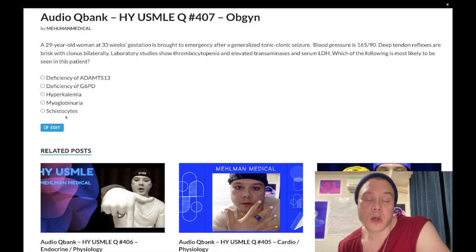USMLE expects you to know when you see these fragmented RBCs, which HELLP syndrome is one of them, okay, as well as HUS and TTP, hemolytic uremic syndrome, as well as deficiency of ADAMTS13 or antibodies against, and mechanical valves, okay, can cause shearing of RBCs. Now, this is a lengthy discussion, okay? We could make the clip 7 minutes longer about the mechanisms of how we form different types of RBCs, but I want to stay concise here. So your take home is that this is eclampsia, and in both preeclampsia as well as eclampsia, you get schistocytes. It's that simple, okay? It's just a factoid you need to know.